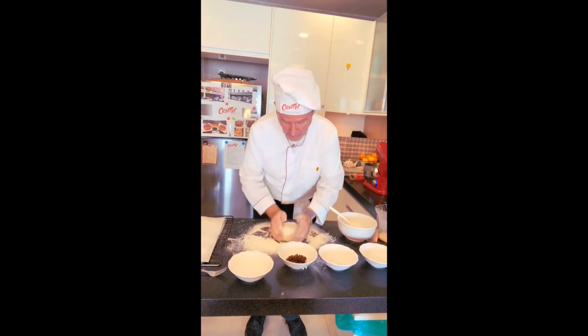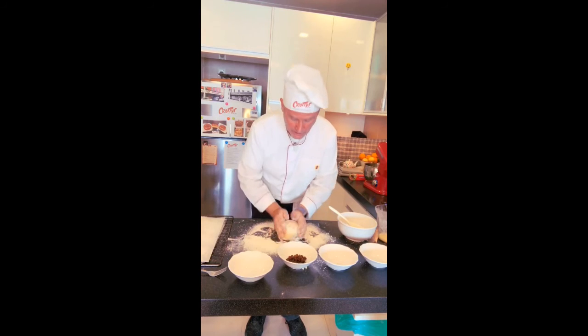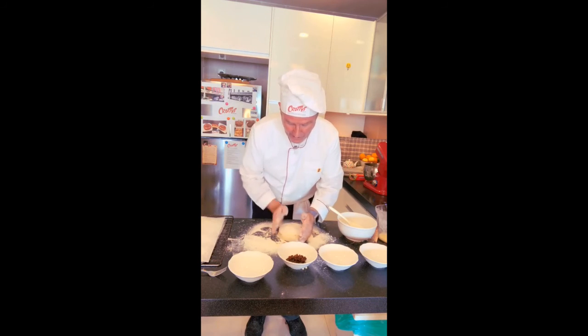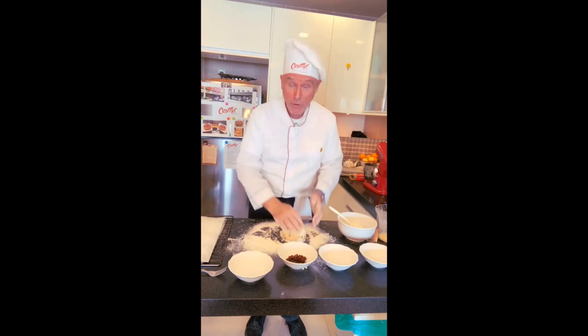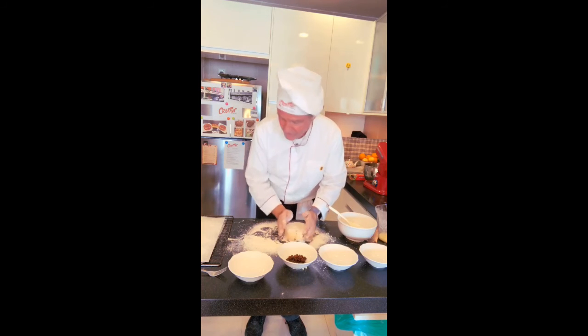they combine, and some people will actually use a rolling pin and roll it out, but for me I prefer to keep the consistency and to keep it, like with all pastry, the less you play around with the pastry, the better the quality will be and the softer it will be. So for me, that's combined good.